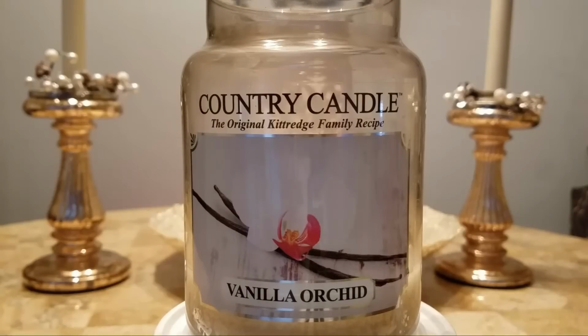Now the actual scent notes seem a little bit strange, but I think they may be correct. We have top notes of orange and berry, middle notes of fruity, anise, floral, and then the bottom notes are vanilla, cedar, musk, and sandalwood. And honestly, it's mostly those bottom notes that I get. I do definitely get more of the vanilla and the musk and the sandalwood.